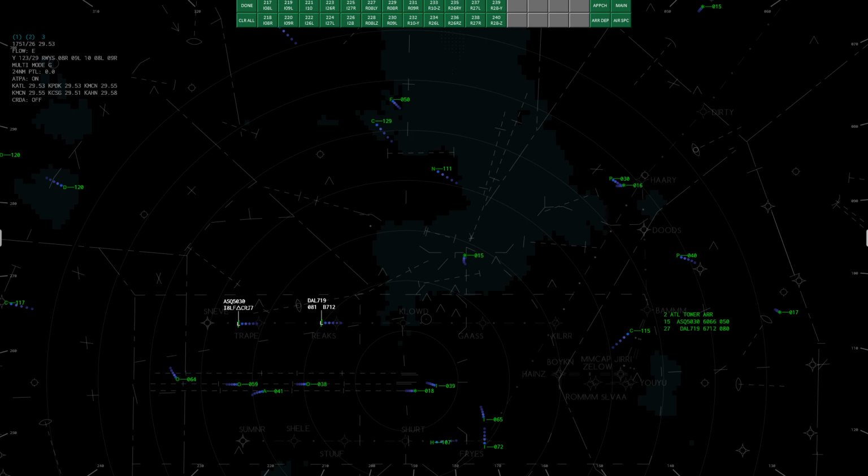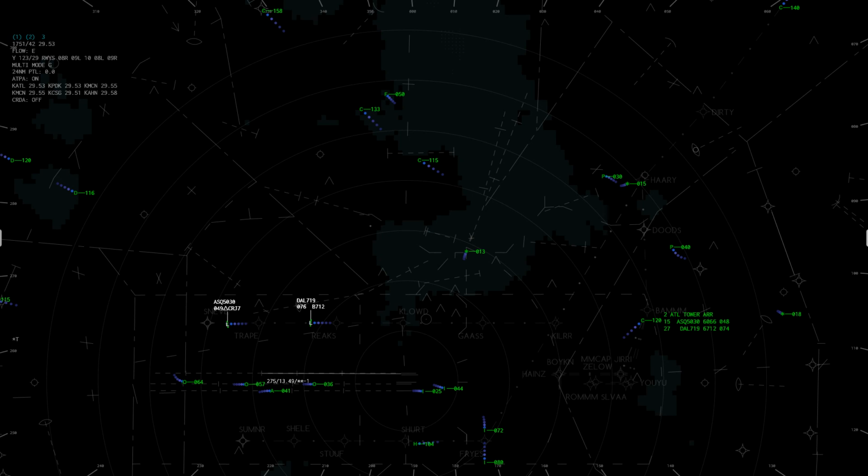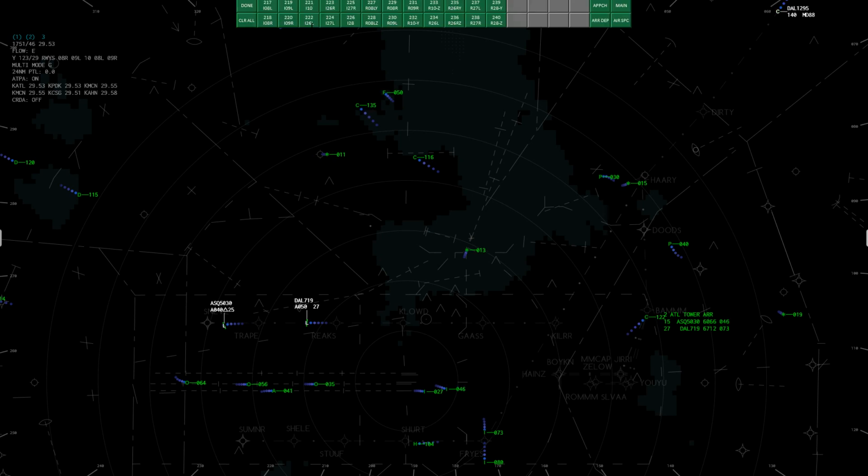AC 5030, turn left, heading 180, descend 4,000. 180, descending to 4,000, AC 5030. The reason I let AC 5030 continue so long on the downwind is the safe point for this approach is this fix. That is 13 miles out. What is that one called? JAJ, or whatever, however you pronounce it.